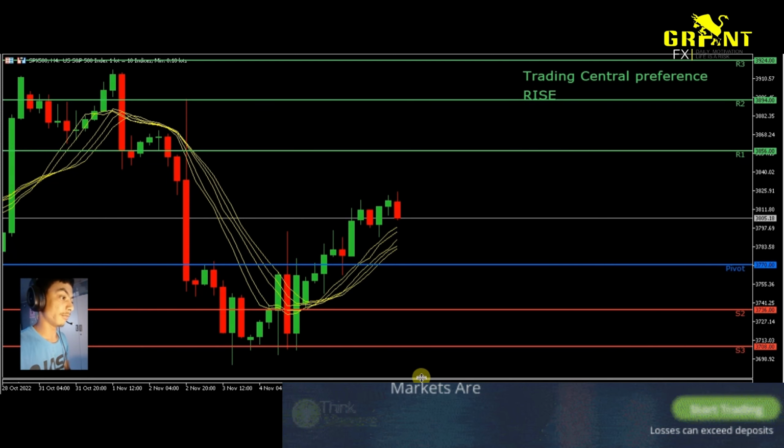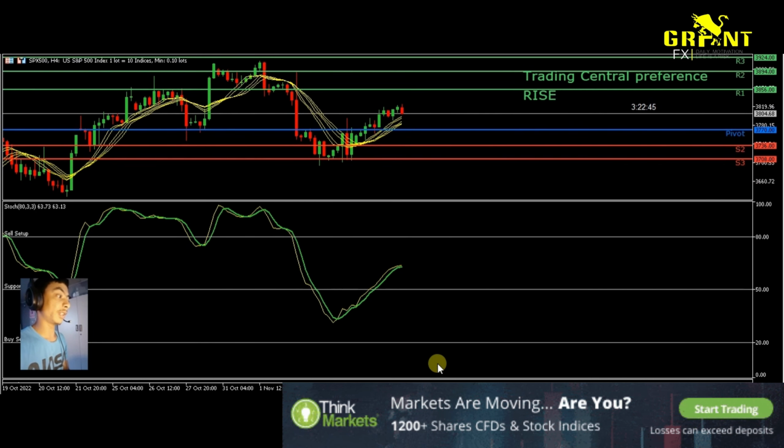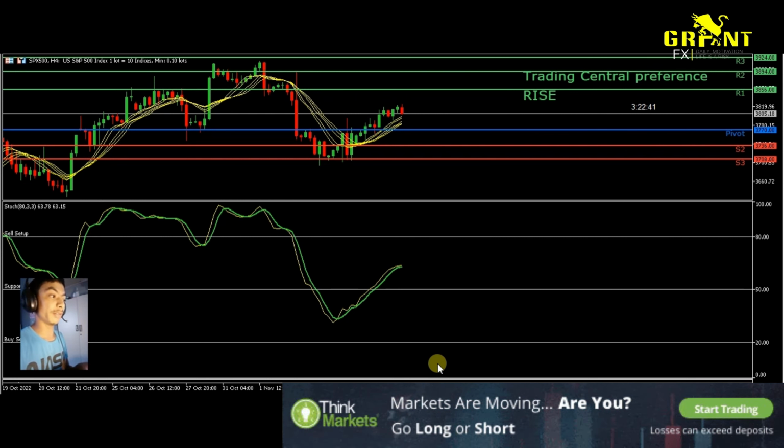So let me give my outlook right here. On the 4-hour time frame we still have room to go up for the S&P 500. I do use the Stoch indicator. Whenever the Stoch is above our 50% level, we can look for buys, and below it we look for sells. It's similar to the RSI. Our 50% level is a support and resistance level.